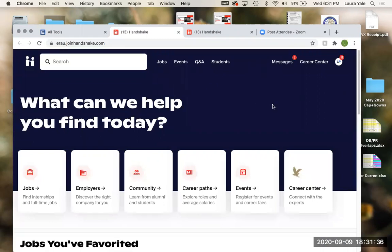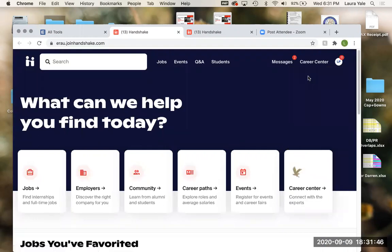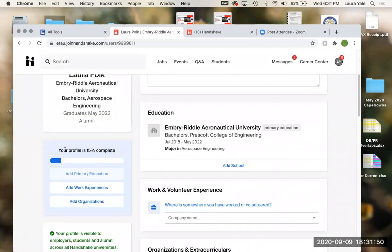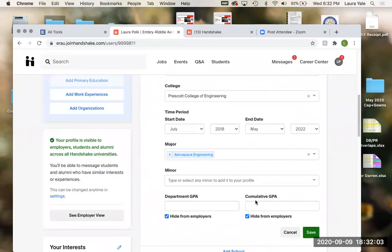Remember, those first two steps are to complete your Handshake profile and upload your resume. To complete your profile, click on your initials in the upper right-hand corner and click on My Profile. Then fill out all of this information until you reach 100% completion. Make sure your degree program is correct, and if you want to be considered for some of those one-on-ones, you may want to add your GPA right here.